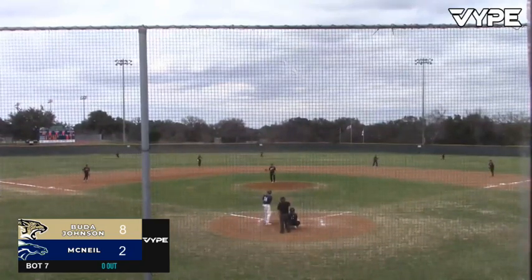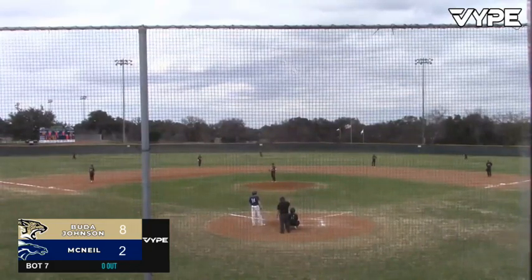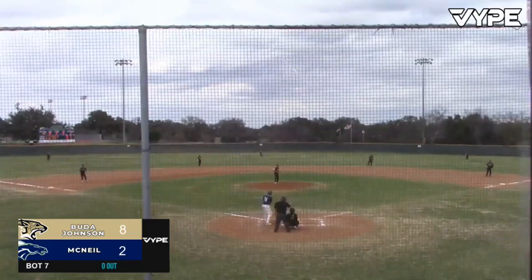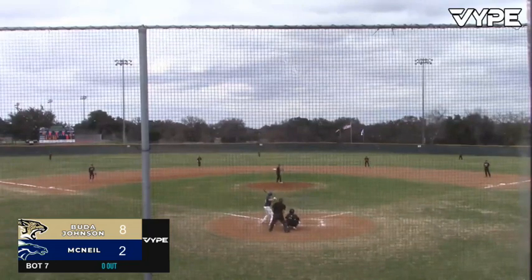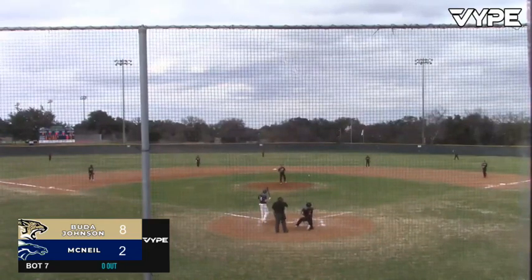All right. Wyatt Newman to lead off, bottom of the seventh inning here for the Mavericks. He'll be followed by the pitcher, James Morio, and then back to the top of the lineup with Ramsey Simpson. Comes the first pitch to Newman. Breaking ball misses outside for ball one.